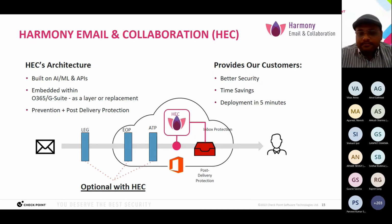The beauty of this solution is it's not only better security, but the time saved is so much, because the MX record continues to stay with Microsoft, and we are just integrating with the Microsoft cloud. So deployment happens in 5 minutes. When I say 5 minutes, obviously when somebody takes us for a POC environment, all we need is an admin with Microsoft admin access, right? And we just integrate with Microsoft seamlessly, and you start seeing the results immediately about the additional layer of protection that we are able to provide. So that's about email and collaboration.